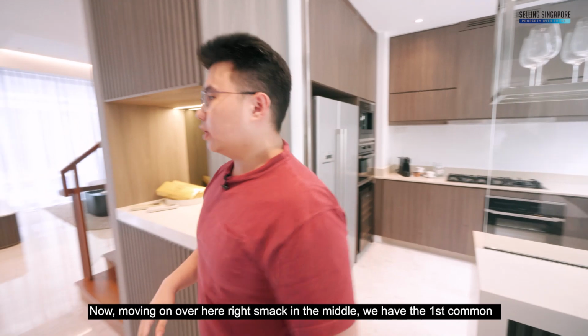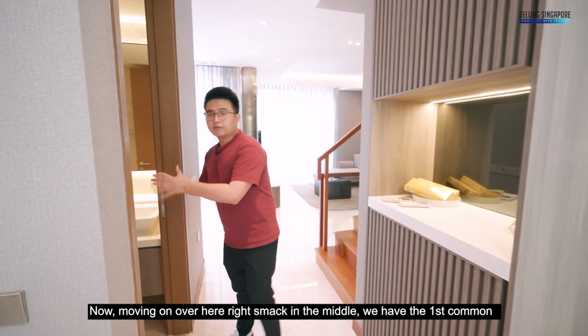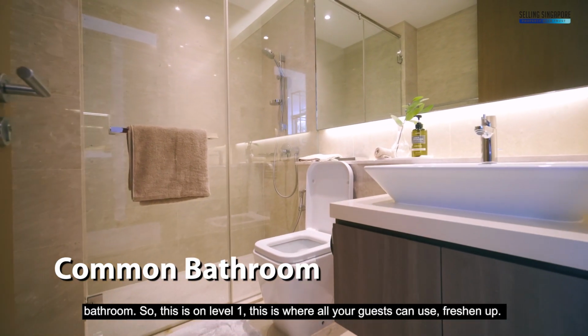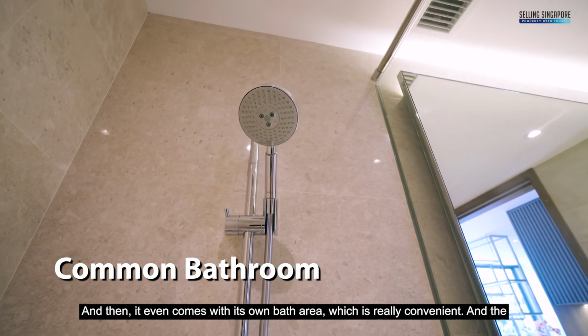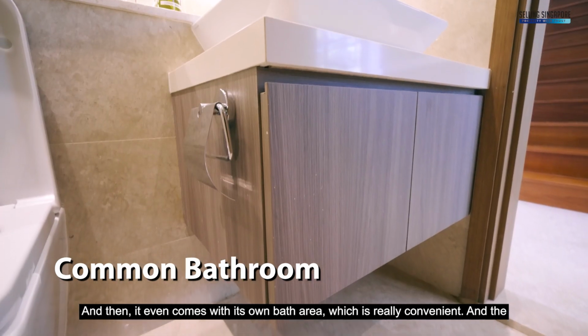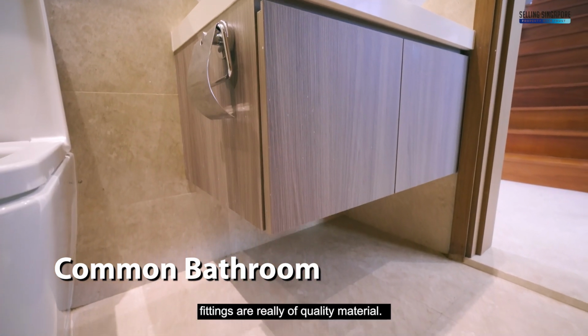Now moving on over here, right smack in the middle, we have the first common bathroom. This is on level 1, where all your guests can use it to freshen up, and it even comes with its own bath area, which is really convenient, and the fittings are really of quality material.